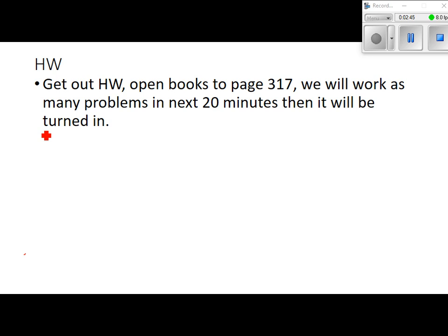The quicker you get it out, we're starting right now. It's 9:10. 9:10 plus 20 minutes is what time? 9:30. We're done at 9:30. So the quicker you get out, the quicker we get started, the more we get done. And that would help Cooper out a lot.